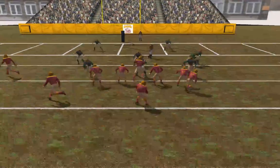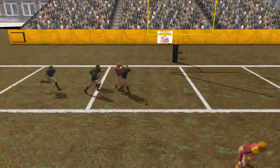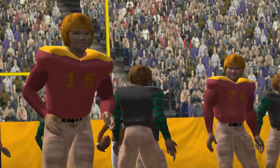Number 3 out of the gun. Throws one up in the end zone. Almost picked off. Fourth down here, John, a lot better than a turnover. Which is what the defense should have had on that play.